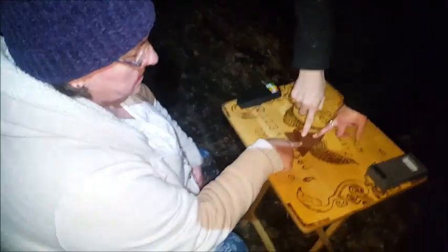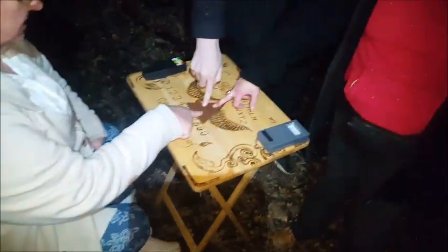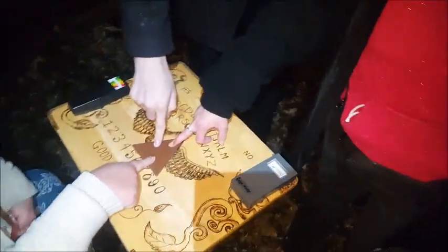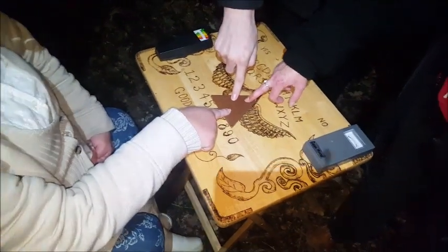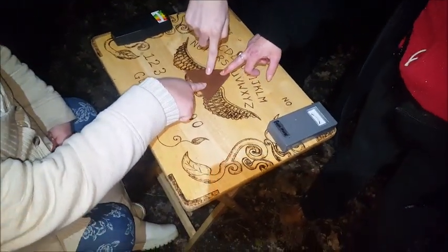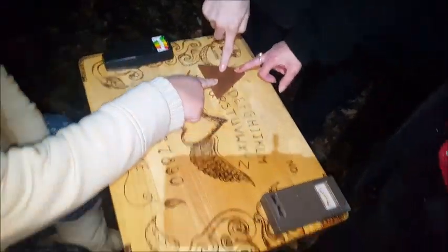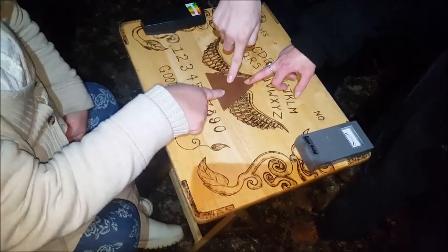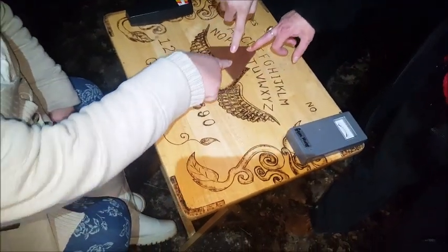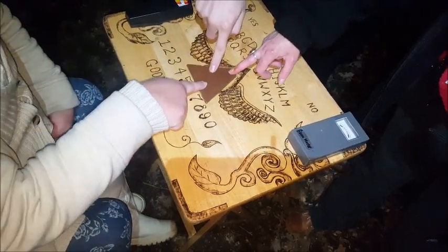Anyway, we're back and we're going to do a Ouija board session, see if we can get anything in the woods here. Is anybody here wishing to communicate with us? Would you like to come forward? Show us a sign for yes. Thank you. Can you tell me, are you a male spirit? Okay, thank you. Could you tell us your name, please?